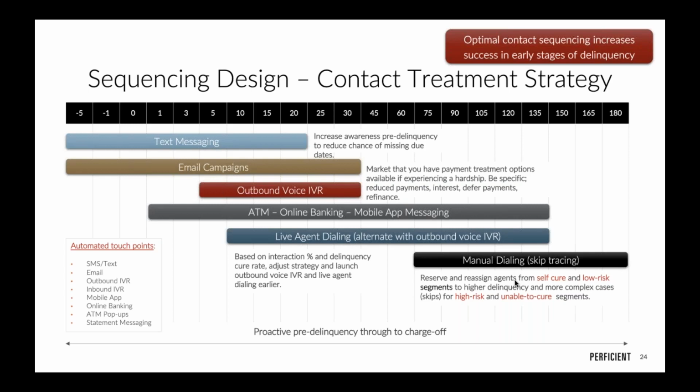It's really time to build and leverage these because call restrictions, as we talked about earlier, are tightening and customers have different preferred ways of interacting with their bank. So to close out the slide, we help financial institutions layer in calling after we allow the technology channels to resolve the easy cases.